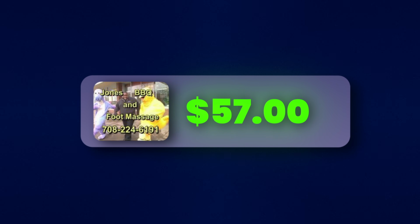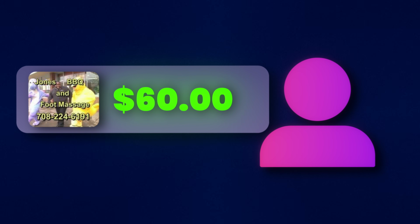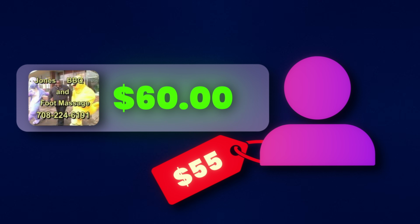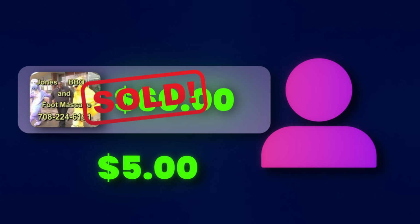In scenario 2, Jones Barbecue stock has risen to $60 per share. Even though the current stock share price is $60, the option buyer has the right to buy our shares at $55 a piece. After buying them from you, they immediately sell them at the market price of $60, profiting from the difference between 55 and 60. In both scenarios, you keep the $112 premium, but in scenario 2, you had to sell your 100 shares.